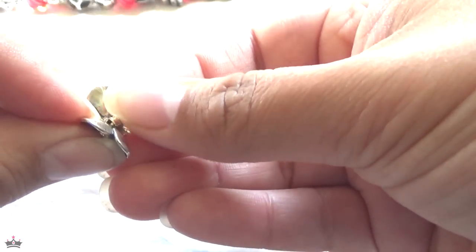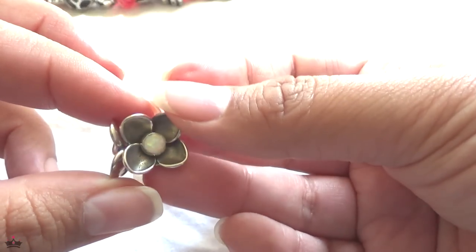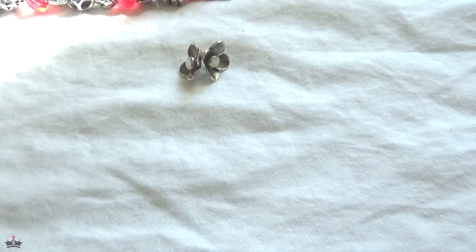So just put that together. I like Trollbeads earrings, but they are a bit expensive, so I focus on the charms, obviously. Like I said in my last video, I have a whole bunch of rings on my wish list as well. Oh, but they're going to have to wait.